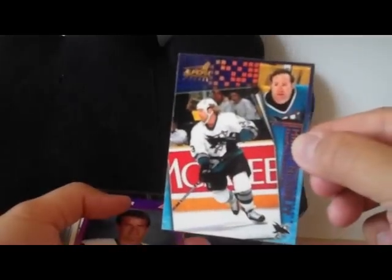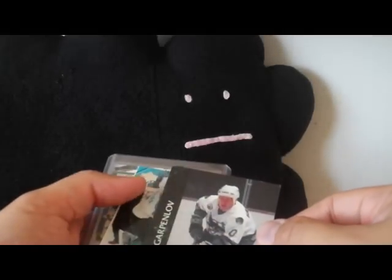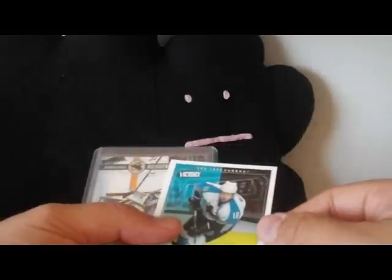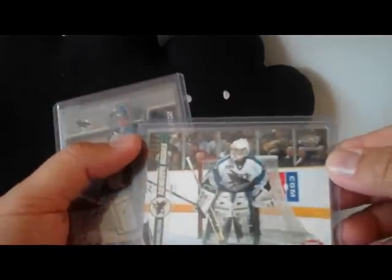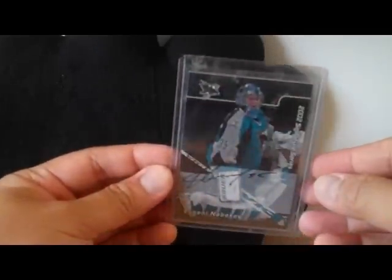Marty McSorley, he's an enforcer. Rob Zettler, Jason Moore. Another Rob Zettler. Old school stuff. Johan Garpenlov. Sweet. Nico Dimitrakos. Awesome. Alan McCauley. Cool. And what I have here is a Nabokov. I think this is a rookie card. Yeah, it says rookie right there. Nabokov rookie card from Pacific. And a Nabokov autograph from Be a Player.